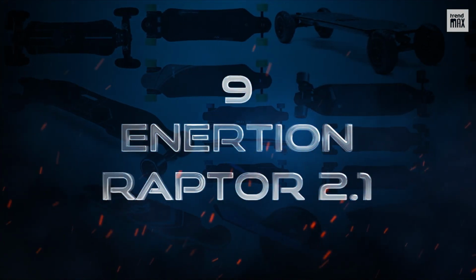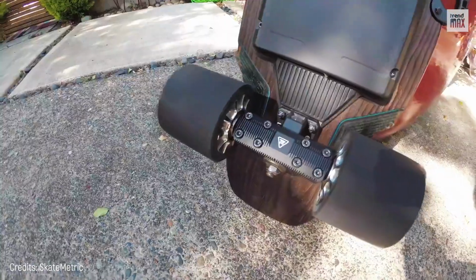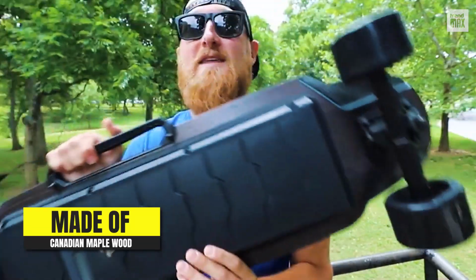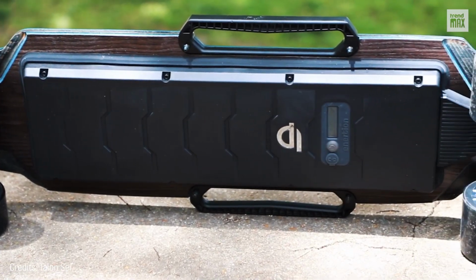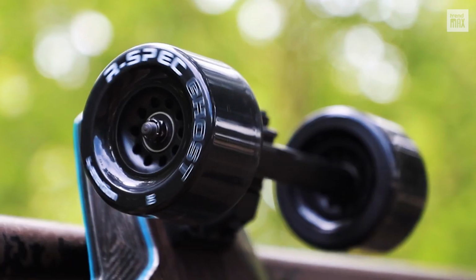Number 9. Inertia Raptor 2.1. Look at the design of this board. It's spectacular. The Inertia Raptor 2.1 is made of Canadian maple wood, which gives it a perfect semi-rigid structure. Cool, right? Plus, it has 2 handles on the sides that you should try. Why? Because they're excellent for easily carrying it from multiple positions. But let me get straight to its magnificent power.